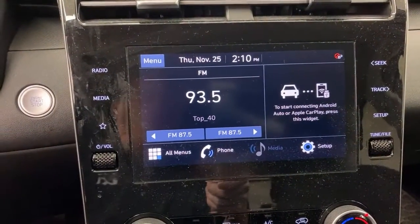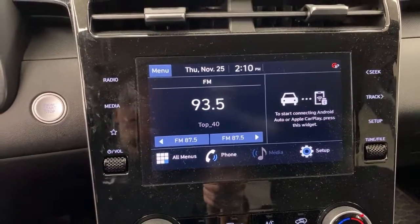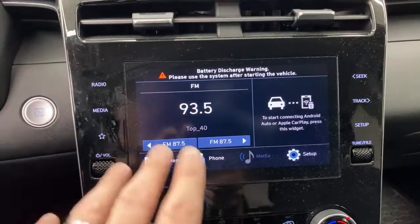So having the ability to have wireless Android Auto, wireless Apple CarPlay, in addition to the Bluetooth features that are wireless, is pretty handy. And you only get that on the 8-inch screen. The larger screen, you don't.